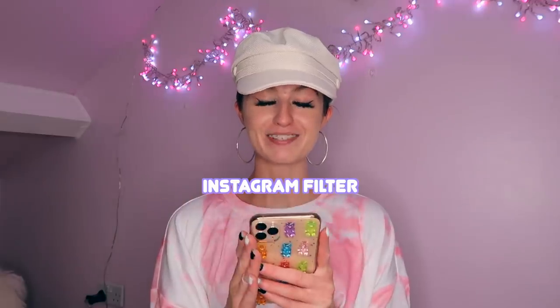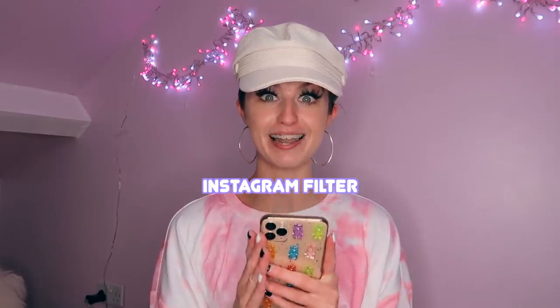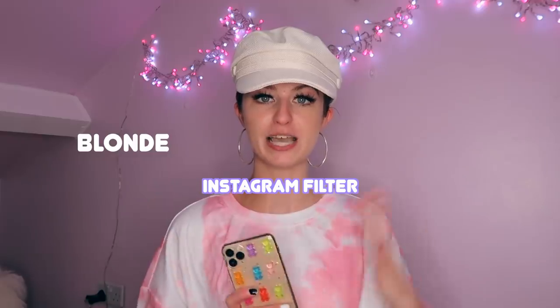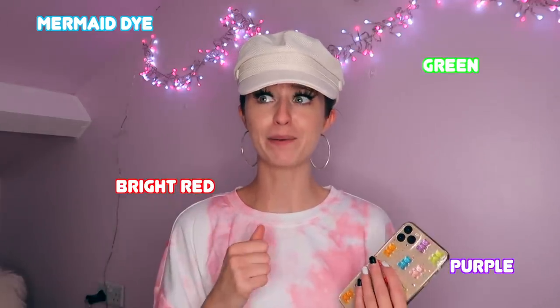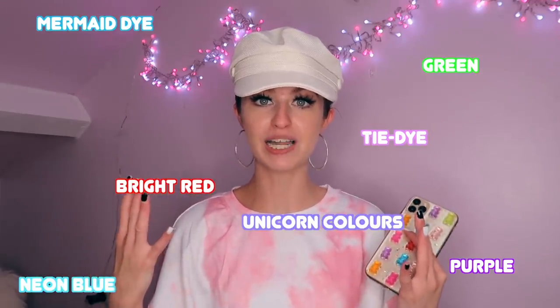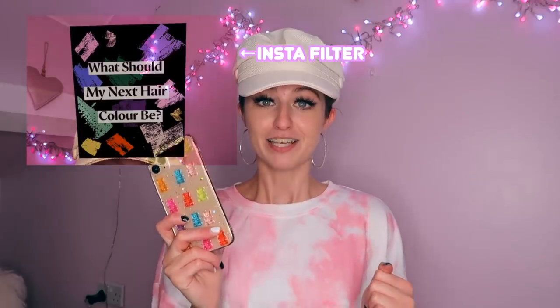So I have found an Instagram filter that chooses which colour you dye your hair. Now this isn't just a boring filter like dye it blonde, dye it black. No. It has mermaid colours in it where you dye it half blue, half pink. It has green, red, purple, neon blue, tie-dye, unicorn colours. It has the craziest colours possible and we're going to use it to choose my hair colour today.